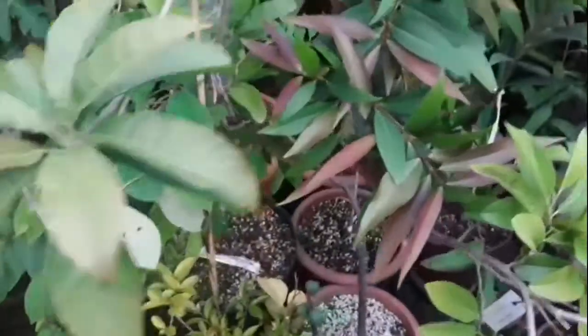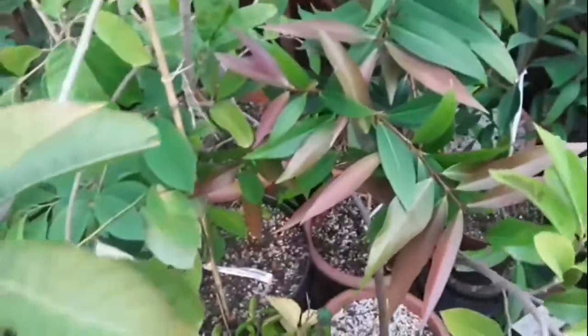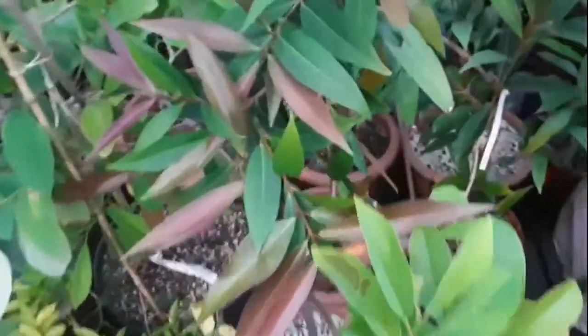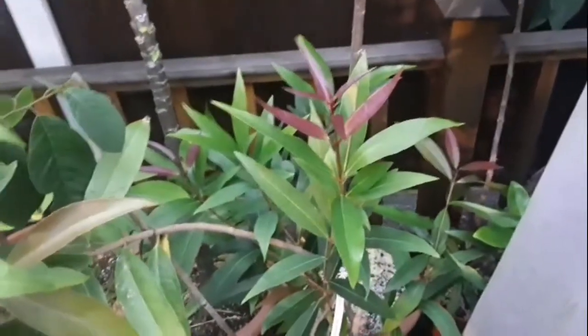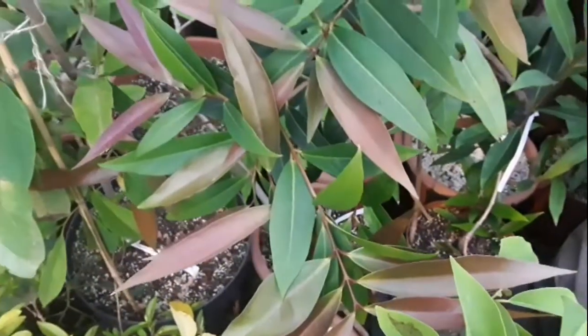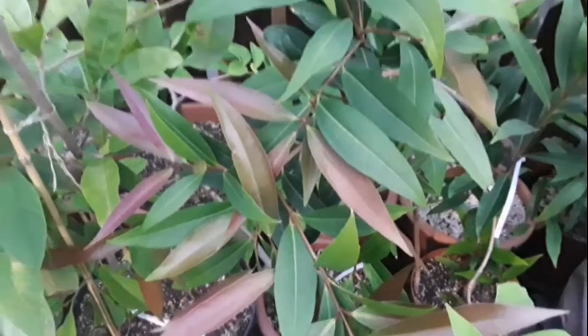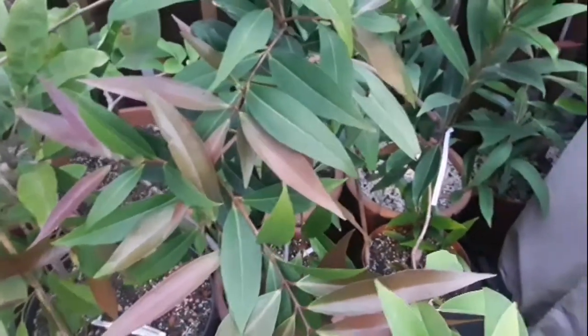And yet right next to it I've got my rose apple. That one's Syzygium jambos, and you can see all the pink and red shoots. That has flushed out at least twice this summer without any issues at all, in the cooler temperature we've had. So that's just an indication that some tropicals just require higher temperatures than others.